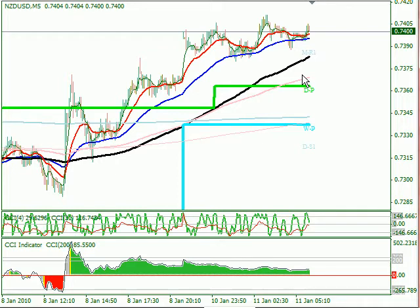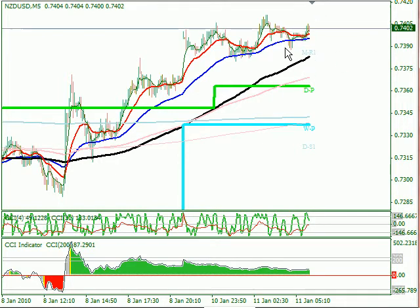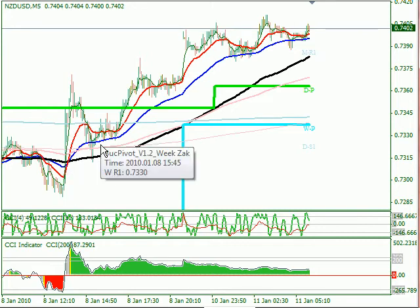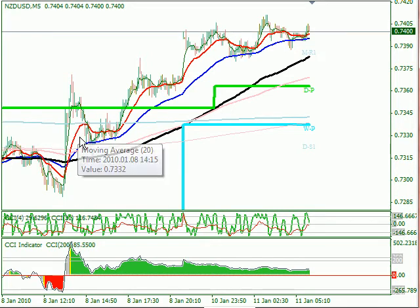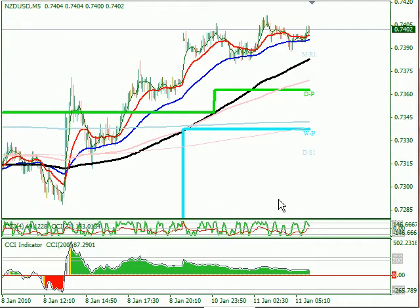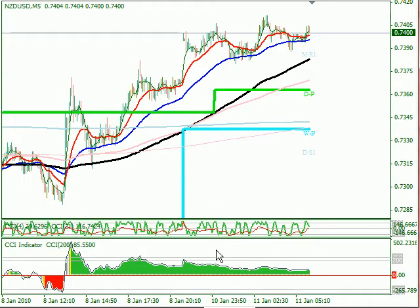Then, of course, I would be reluctant because then my 15-minute moving averages would all be in incorrect order. So what I'd need to see is a bounce off this 20, allow then the cross back through of my 15-minute averages to give me the red, blue, black formation. And then I would look later on. But that might be something for this afternoon.